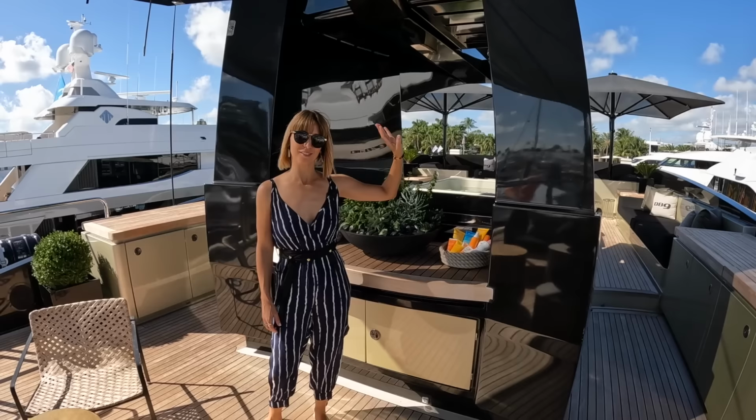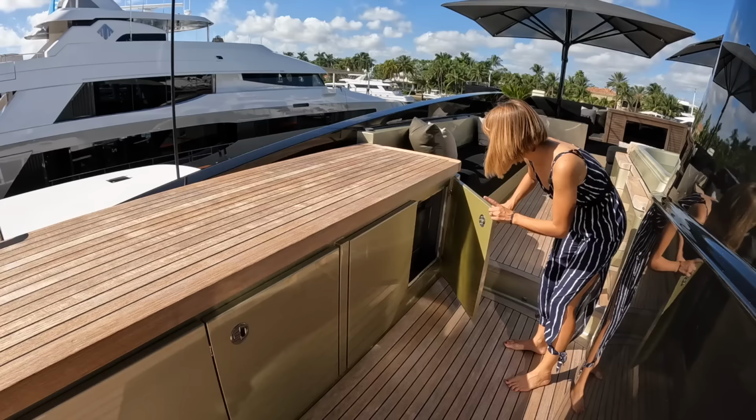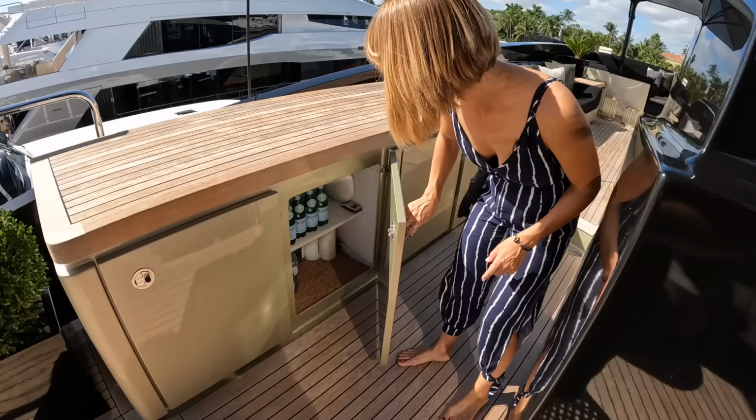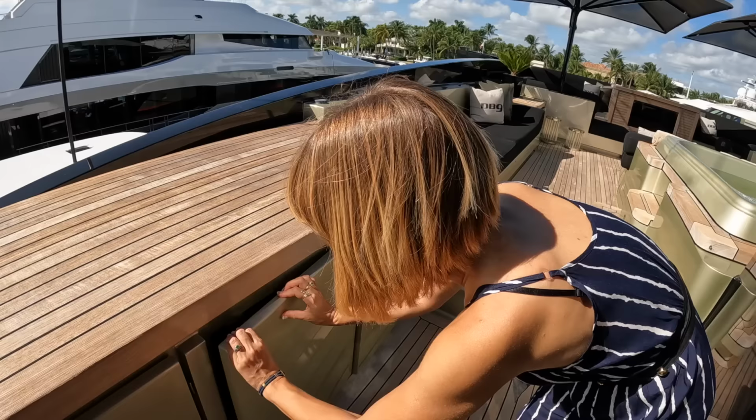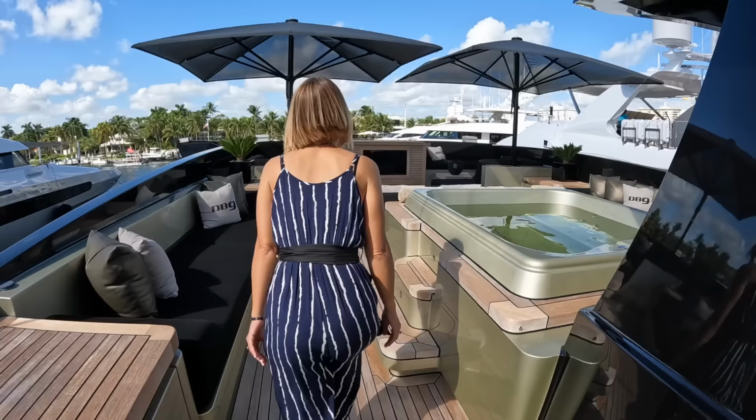All right, as we go forward, we have an ice maker. So this must be our bar area. Drink storage. There was one more there. Maybe. Okay, that's a drink fridge. Oh yeah, drink fridge. We have another hot tub.